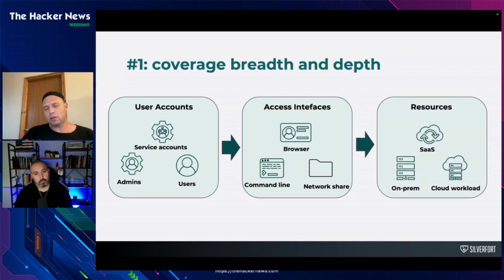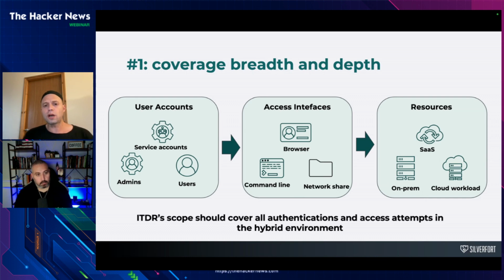And of course, last but not least, actually the most important, in today's environment, we are hybrid, right? We have endpoints, we have servers, we have SaaS applications, we have cloud workloads. I think recent research showed that there may be 8% of companies that are totally 100% cloud native. Most of us are hybrid. And again, it means that the ITDR should be able to monitor users' access to any type of these resources, whether it's an on-prem database or a dev environment in Azure or Amazon or Office 365 or Box or any other SaaS application. To summarize, ITDR's scope should cover authentications and access attempts in the hybrid environment.